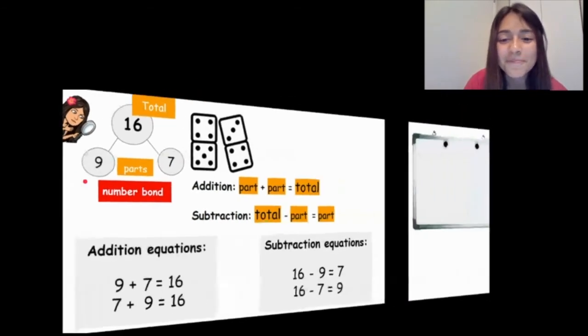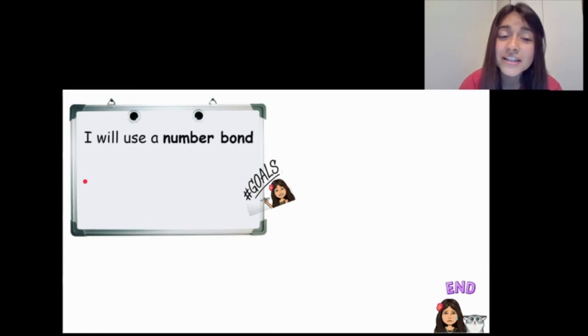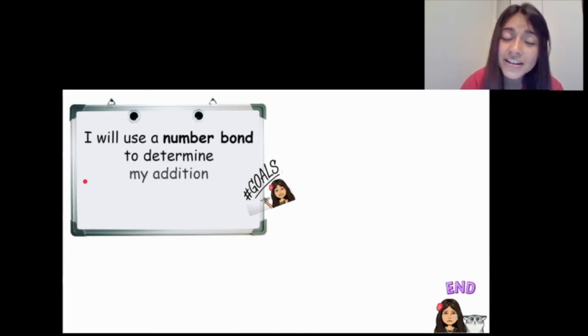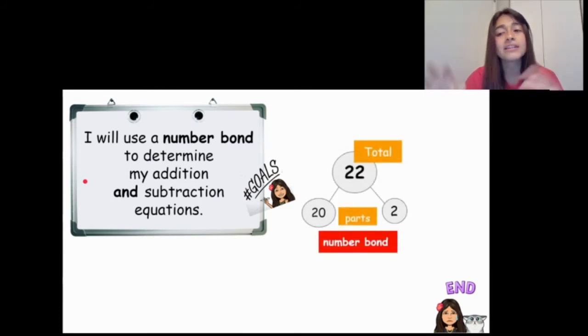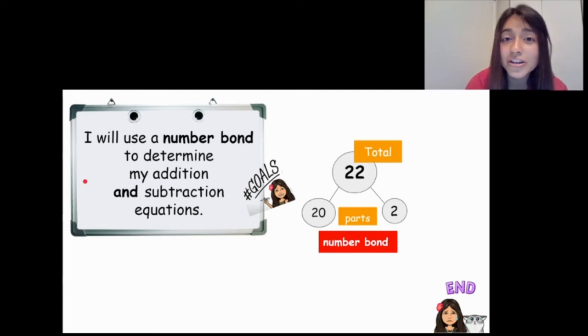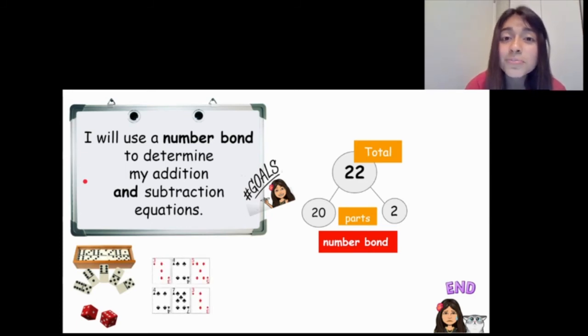Nice job, friends. All right, this is the end of our time together, but we have done so much. Today we used a number bond to determine our addition and subtraction equations. Our number bonds look like this. We had 2 parts together to make a whole. And so when you're trying this out at home, you could use stuff in your house to figure out your two parts. You could use dominoes like we did, you could use dice, or you could even use some playing cards to figure out some numbers.